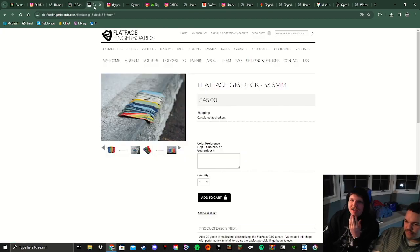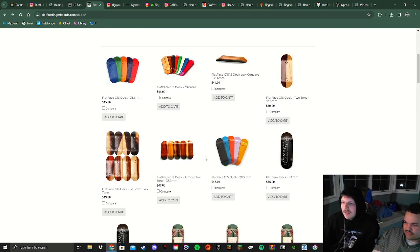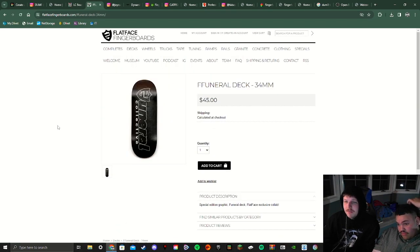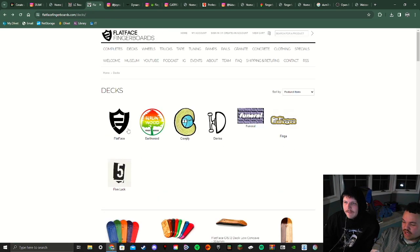Next up, Flat Face. Iconic OG brand that we're talking about here. I didn't realize they made decks. I think this one is sick. They did a funeral collab. Oh, that's cool. Very sick. I like that. I think this is a very good logo. No, their logo's ass. You don't like it? No, hell no.